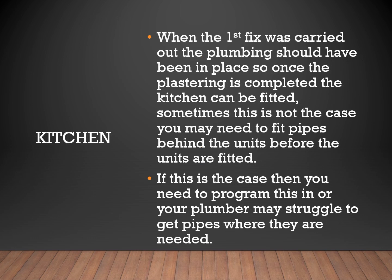So next, we can fit the kitchen. When the first fix was carried out, the plumbing should have been in place. So once the plastering is completed, the kitchen can be fitted. Sometimes this is not the case, so you may need to fit pipes behind units before the units are fitted, because they would have been in the way for plastering, so sometimes you've got to put some pipes on top of the plaster. If this is the case, then you need to program this in, or your plumber may struggle once the kitchen's fitted to get the pipes where they're needed.